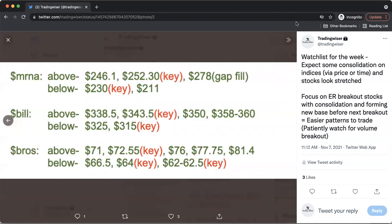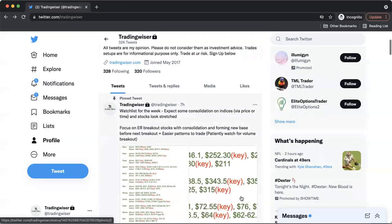Can you do the chart for Affirm, AFRM? Sure, sure. All right, thank you. So let's look at it.